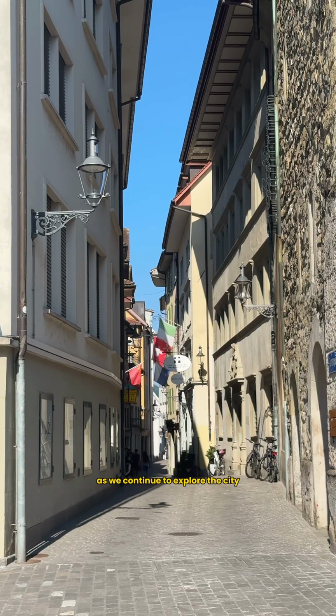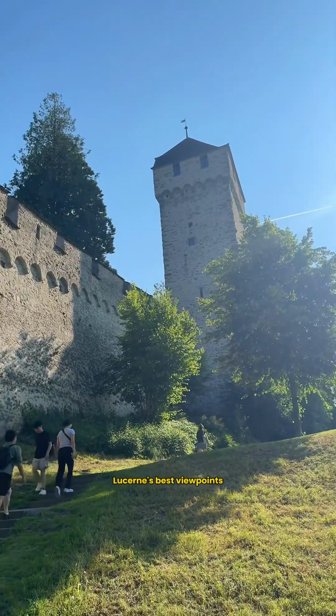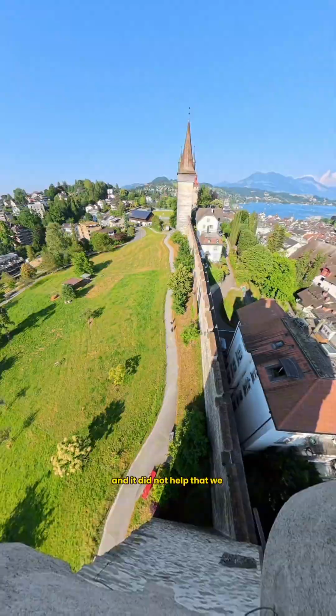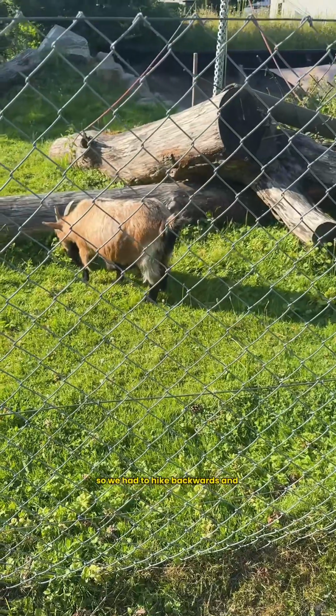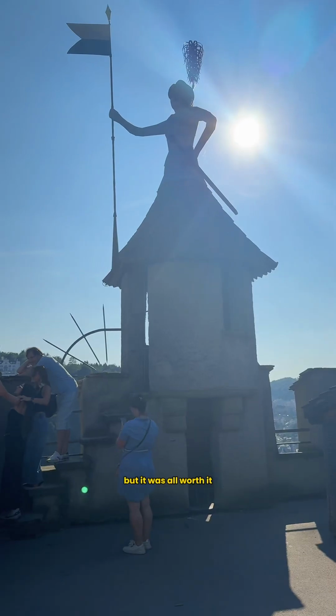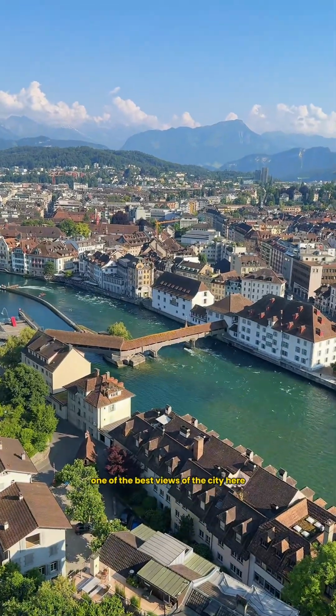As we continued to explore the city, we made our way to one of Lucerne's best viewpoints. Now, getting here definitely requires a little bit of stamina, and it did not help that we initially missed the entrance, so we had to hike backwards and up these super steep wooden stairs, but it was all worth it because you can truly get one of the best views of the city here.